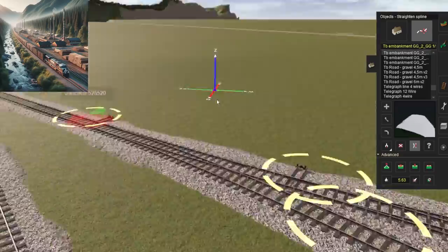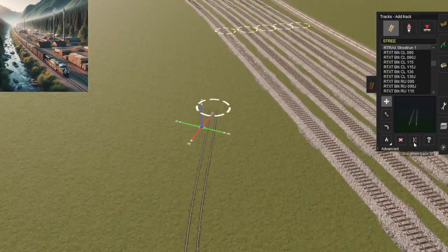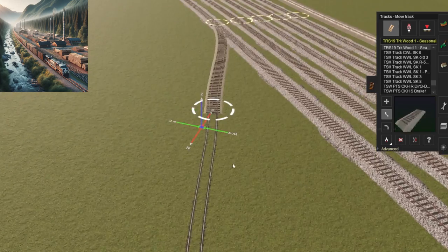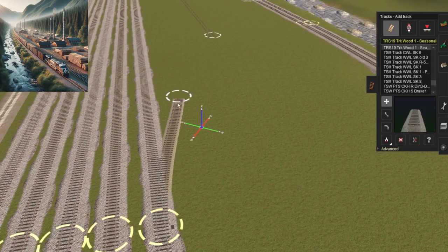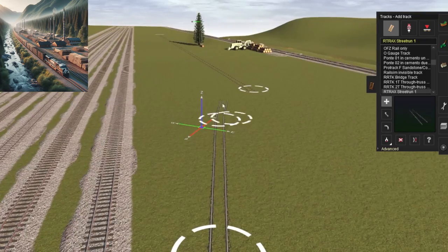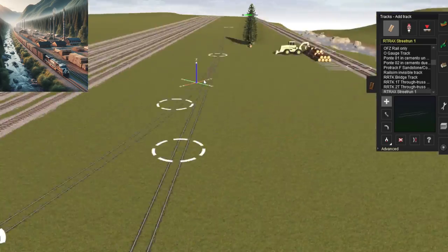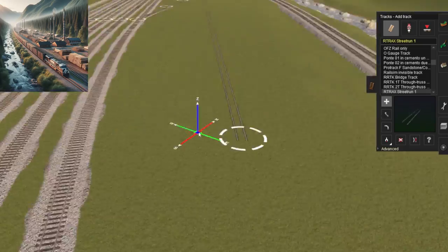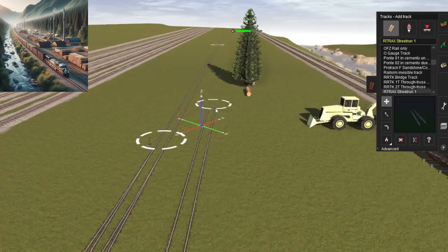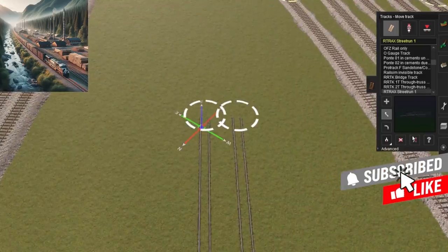On that note, my track work is done for this area now, aside from the stuff that we're going to be putting in here in the middle. So I'm actually going with some straight run track for the middle area. Why? Well, let's get into that. I want an area set up where trains can stage, can park, can maneuver from each side if they need to just make a short little journey.